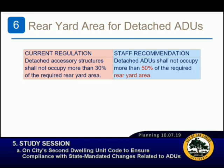Okay, and the last item is the rear yard area for detached ADUs. Currently, our regulations permit construction of an ADU only in the rear half of the lot. On top of that, only 30% of the required rear yard area, which is 15 feet, can be covered by that ADU. What that does is, if your rear yard's already taken up by the footprint of your garage, it forces you to move your ADU above your garage because you don't have any more space in the back. So we're suggesting upping that to 50% to encourage more single-story ADUs at the ground floor rather than going above the garage.